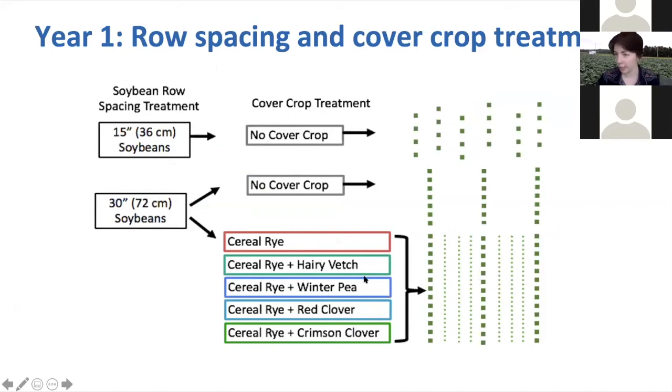And before we even get into all of the cover crop data and how the cover crops did, I want to focus in on how the soybeans performed, and also the difference between the 15-inch versus 30-inch soybeans, and then how the soybeans did with and without the cover crops interseeded into them.